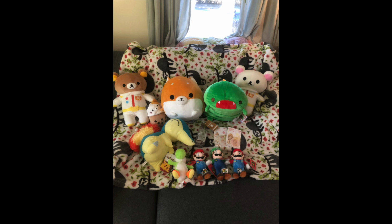So overall, good experience. The arcade was really cool. I want to visit a different one where the vibe might be a little bit better, but still had a blast. Overall, good experience. Really happy, thankful to be able to have gone, and very thankful to have been able to walk away with some plushies as well.